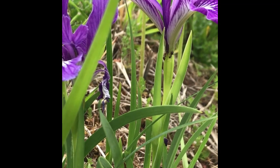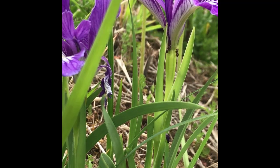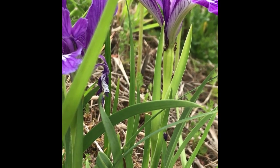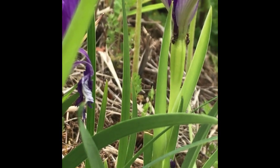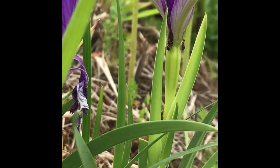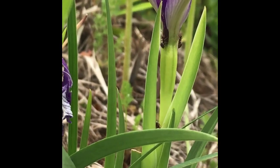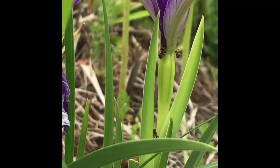My former PhD student Paul Severns discovered this phenomenon while working in native prairies of the Willamette Valley. However, we still don't know how important these ants are for the life cycle of the iris, if at all. In some tropical plants, for example acacias, ants are associated with the trees and will aggressively protect the tree from herbivores. But whether that's happening here in this species requires more research.